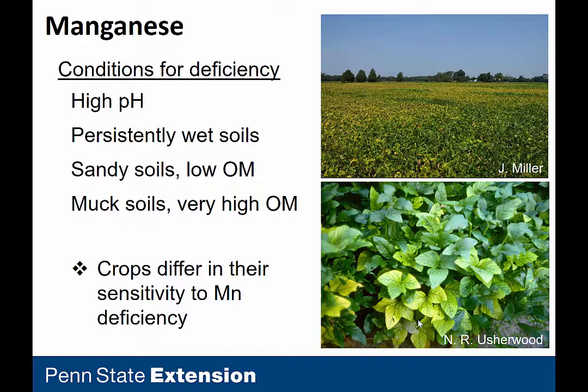In soybean, I think it's a lot easier to spot. You get that interveinal chlorosis, the veins stay deep dark green, and you've got that yellowing in between. So far as I know, manganese deficiency in soybean is probably the most common in our region. But I was talking to Amy and Jared, there he is in the back, earlier, and they were talking about actually seeing a lot more manganese deficiency in barley, which kind of surprised me.